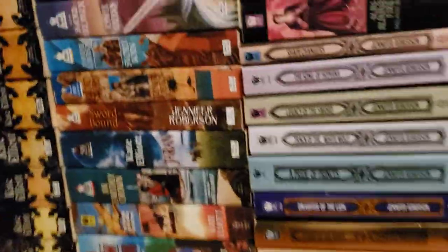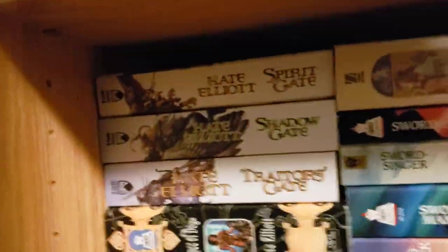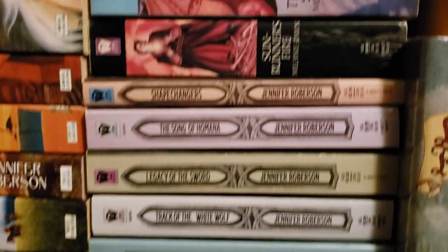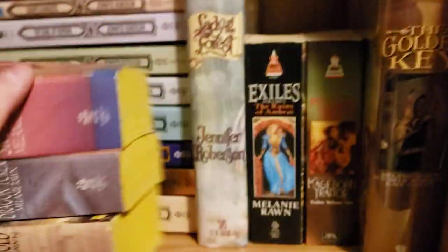Oh, and here's a special shelf. We've got Kate Elliott, Jennifer Roberson. Got all of Kate Elliott and Jennifer Roberson, and then Melanie Rawn. Got all the Melanie Rawn books. And then my special collection. My special, it's gonna take a minute.